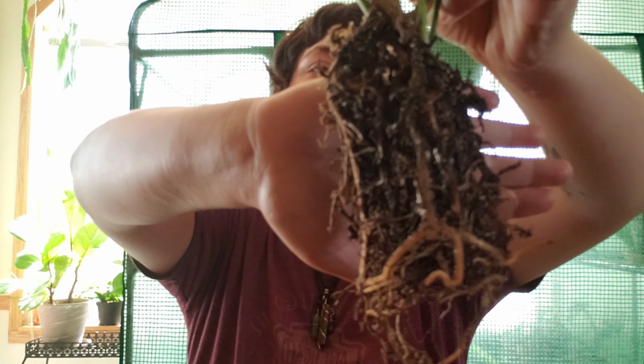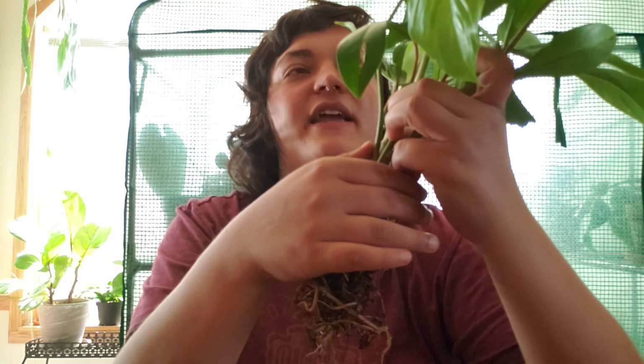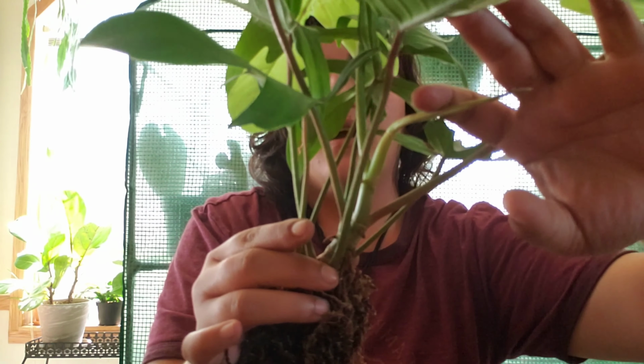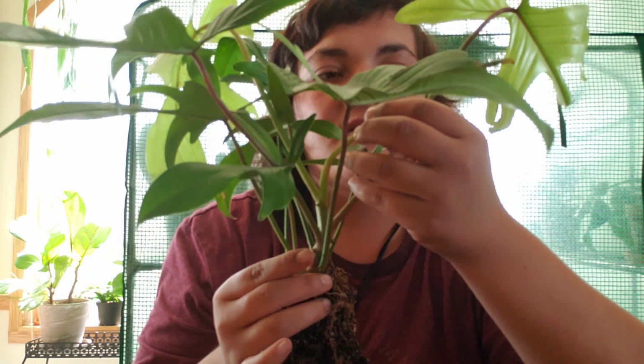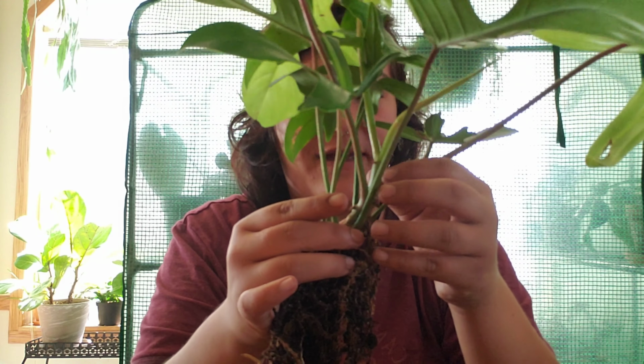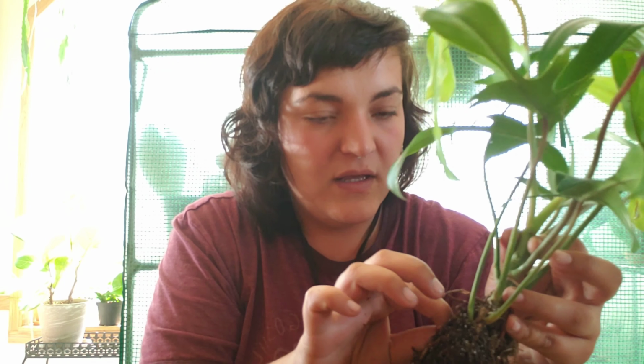Here's the root ball. It looks pretty lovely. And there's also a new leaf coming in right here. But it looks like some of it may have gotten damaged, so I'm not sure how well that one will unfurl, but I'm definitely happy.